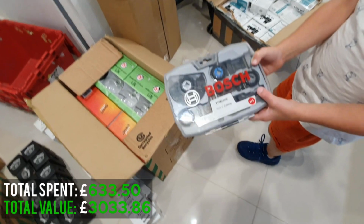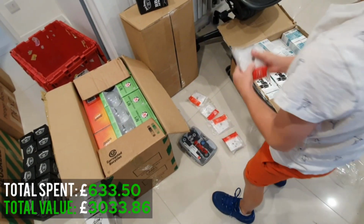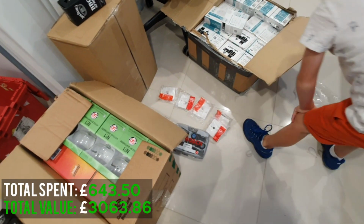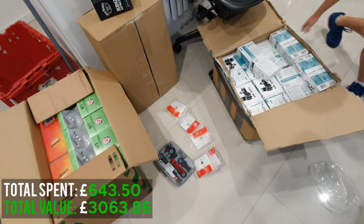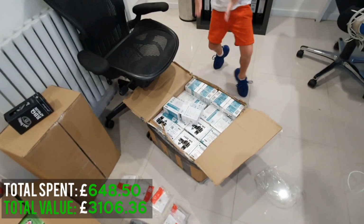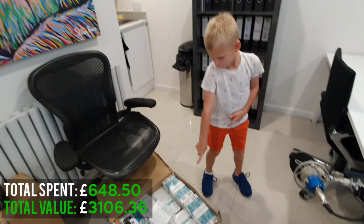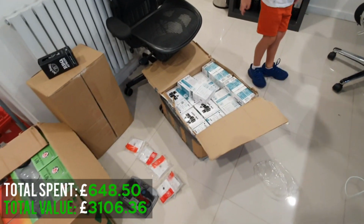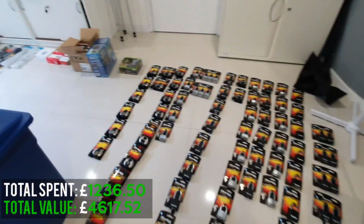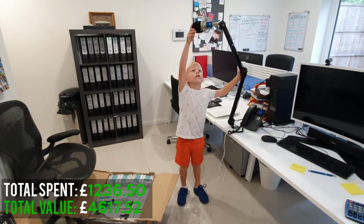Bought this Bosch Starlock cutting set for £10. That sells for £30. Bought 5 of these switches and connectors for £1 each. They sell for between £7.99 and £9.99 each. Let's call them £8.50 each on average. And we bought some of these carbon monoxide detectors for £7 each. There's 84 of them in there, and they sell for between £17.99 and £19.99 each. So really good buys. I spent quite a bit today, and we had fun with that one, Jack, didn't we?